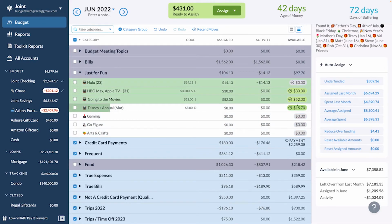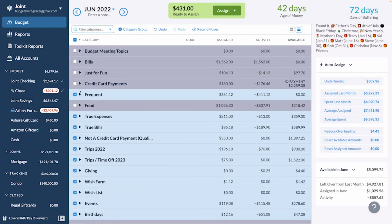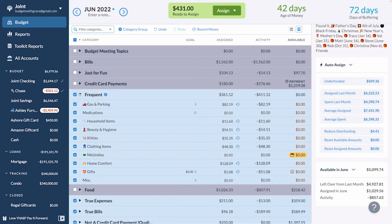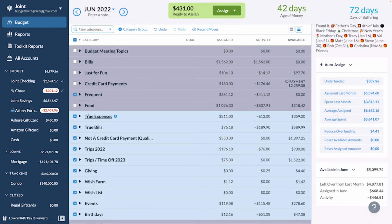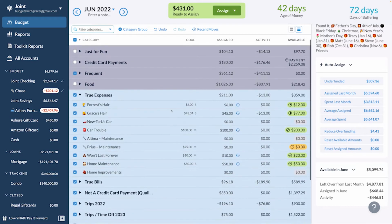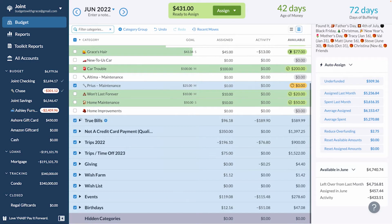So that means I need to not fund a few other categories. So looks like just for fun is totally funded, so I will not touch that. Credit card payments, this should all be funded too. And I'm just kind of unchecking things and then checking on the right how this is changing. Right, so there's something infrequent. MeUndies, we definitely need that because it's scheduled and I'm pretty sure it's already shipped. So there's one. True expenses. Yes, we definitely want to fund that.